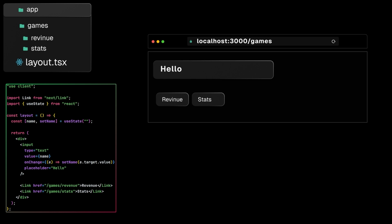So if I type hello, and now if I click on the revenue, there will still be this hello there. If I go to the stats page, there will still be this hello. But now if I want fresh data and not this hello again and again, I'm going to rename the layout.tsx file to template.tsx, and now if I type that same hello inside this input field and visit the revenue, that hello will be gone. If I go to the stats, that hello will also be gone. Okay, so this is the difference between the layout.tsx file and the template.tsx file.